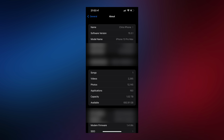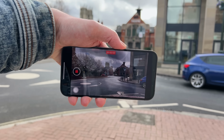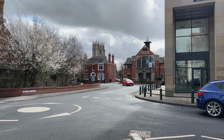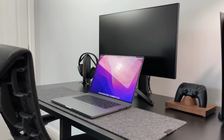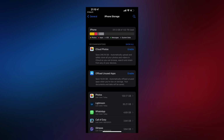So as I mentioned, I do have the 1TB storage on this. This might seem like overkill to most, but for me, it wasn't a huge price difference between each option. I also wanted to make sure that I had enough for my filming and my weekly content. Usually once I finish filming, I will transfer the footage off the iPhone and onto my Mac, but I don't really need the full 1TB all of the time. But as of right now, I've got just under 7GB available.